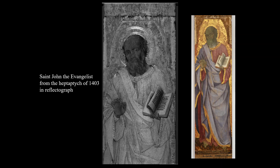It would be difficult to underestimate the scientific contribution that the exhibit has made. This is thanks in large part to a full series of x-rays and reflectographs of all the panels of the Perugia altarpiece. Here you see revealed the underdrawing for the figure of St. John the Evangelist with a careful delineation of the folds for his mantle.